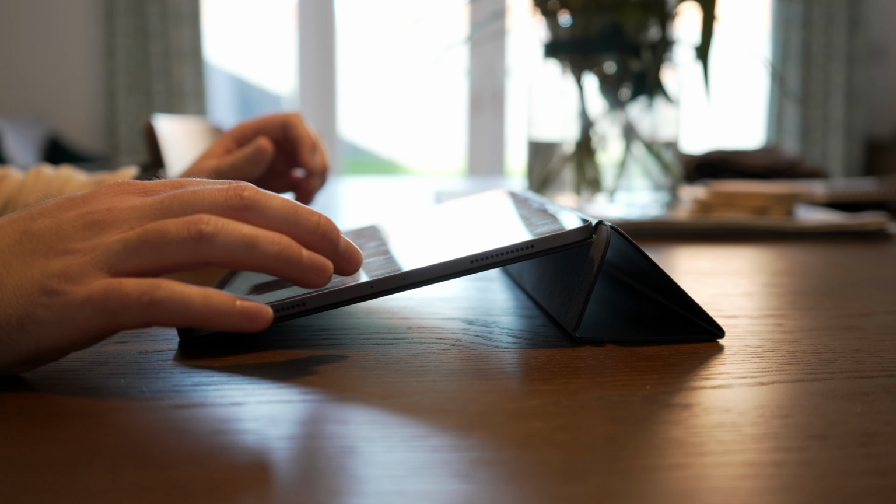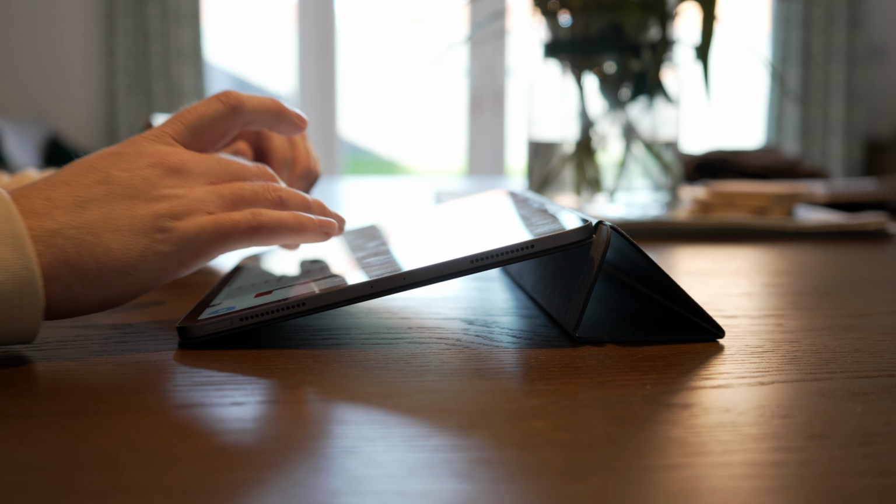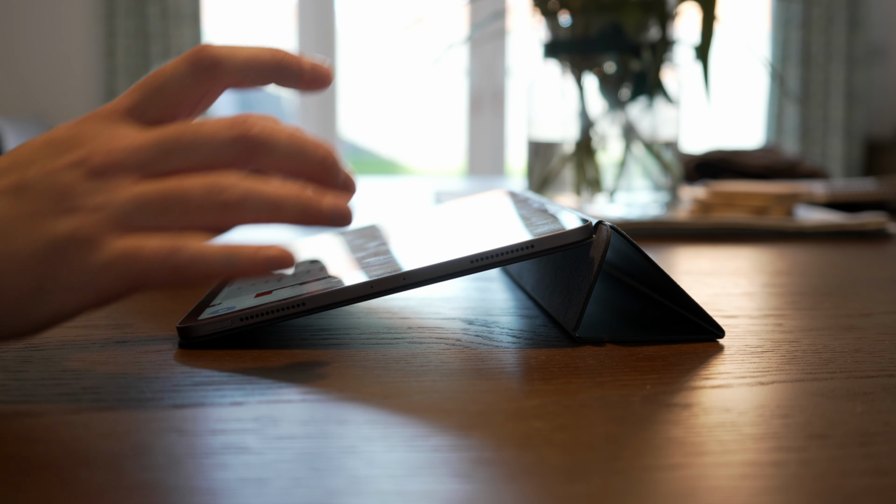I'm not saying that professionals can't or don't use the iPad Pro, or that there isn't professional software out there right now. I'm saying that users and developers need to be able to better take advantage of the power that's on offer here, especially when it comes to the M1 chip. Now, improvements have been made recently, which is positive.